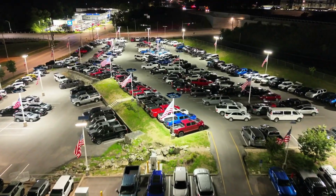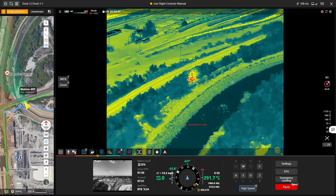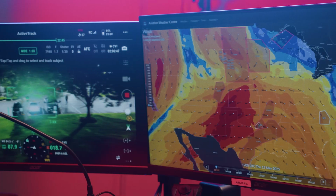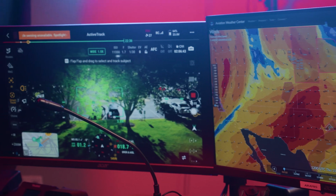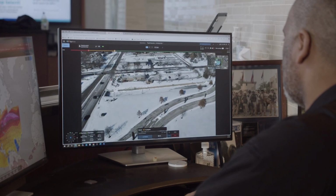Day or night, our drones deliver high-resolution video streaming, infrared imaging, and night vision, feeding live footage directly to Titan's 5-diamond UL-certified monitoring center. We can send the stream to anyone else who needs it, like the business next door or your CEO. There, our FAA-licensed security pilots oversee every mission.